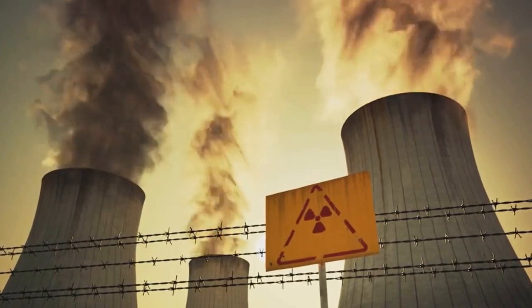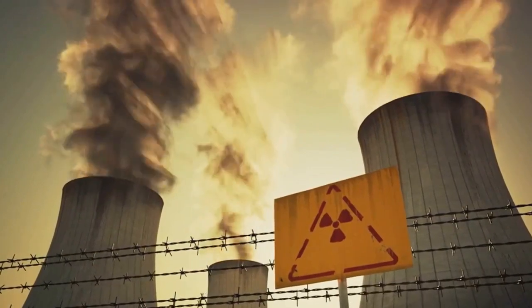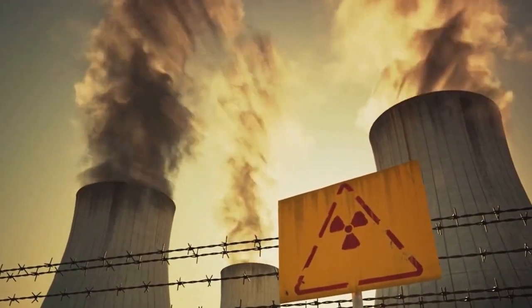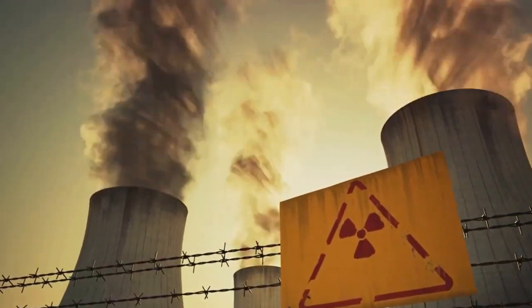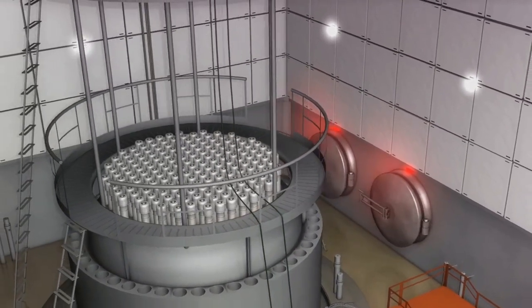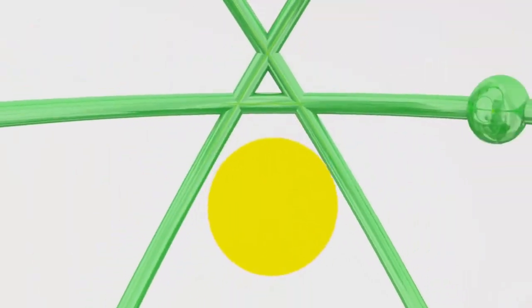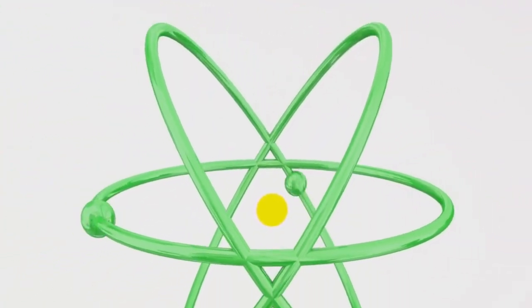The importance of atomic energy cannot be overstated. It's the power behind the sun's heat, the source of nuclear energy, and the force that gives life to the stars. It's the energy that powers our modern world, from electricity generation in nuclear power plants to medical treatments in hospitals.